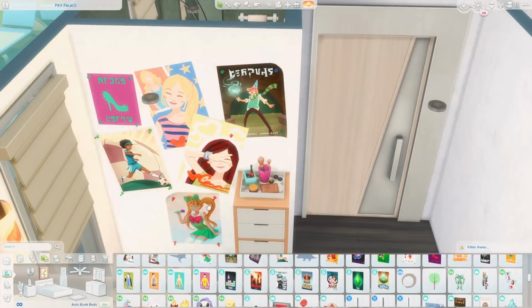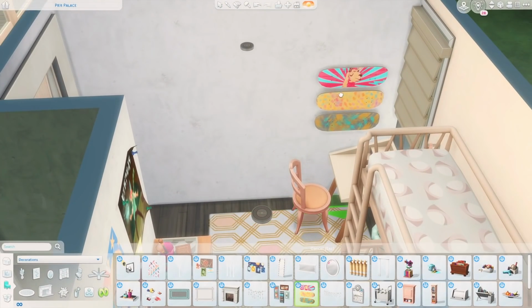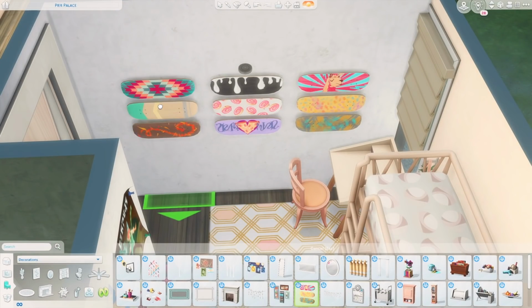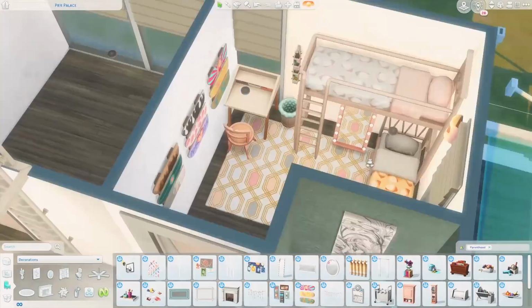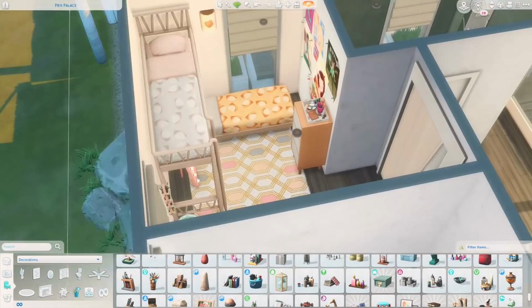I really like the Dream Home Decorator bunk beds, and I always like using the pink and yellow combination for whatever reason. I don't really know why, but it's something that I like. I think it's because I personally like the colors pink and yellow, so I'm a little biased there.